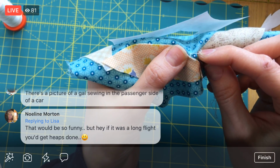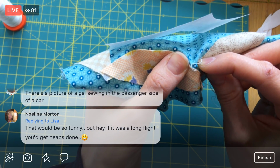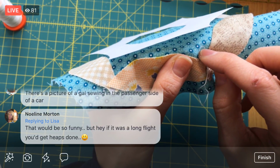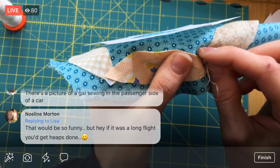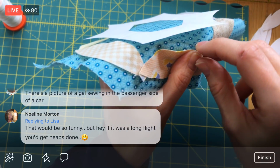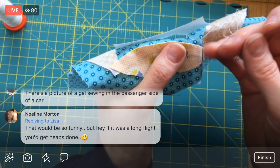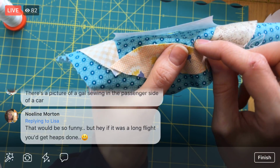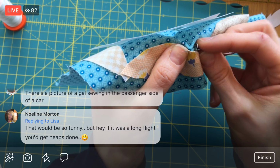Yeah, on a long flight. Just think about that. If you had a 5-hour flight or something, and the airports sometimes have outlets too, so you could sew in the airport and sew on the plane. Yeah, 5 good solid hours of sewing. Dude, you'd totally get a ton done.